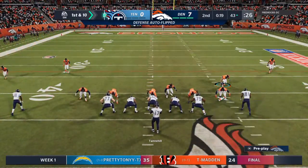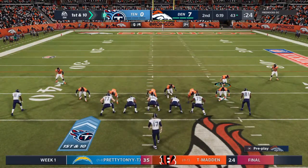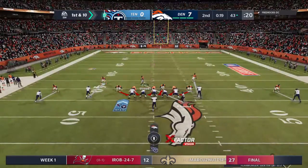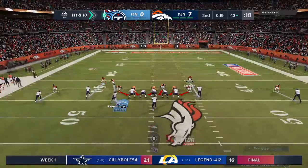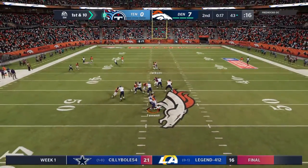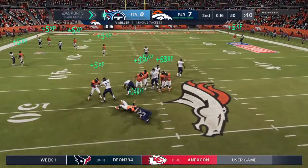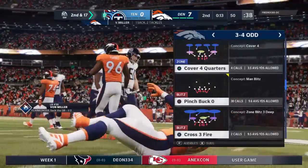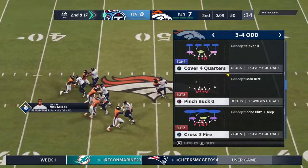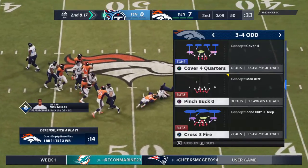This offense finding its legs now. Here's another 1st and 10. Throwing again is Tannehill. And he's going to be sacked. They sack him back right at the midfield stripe. Credit the sack to Von Miller. 7 yards. It's 2nd down.